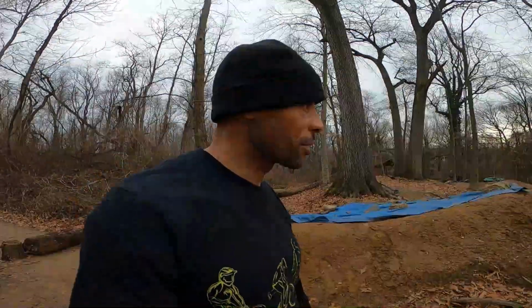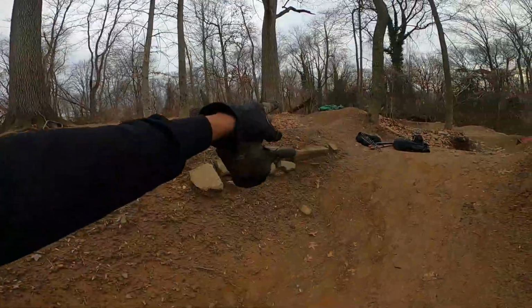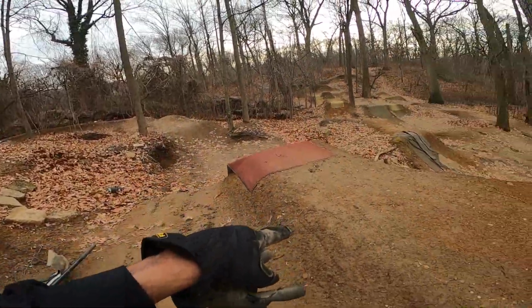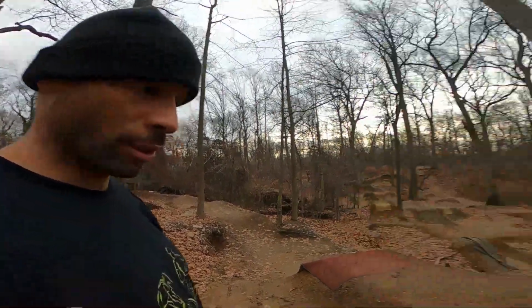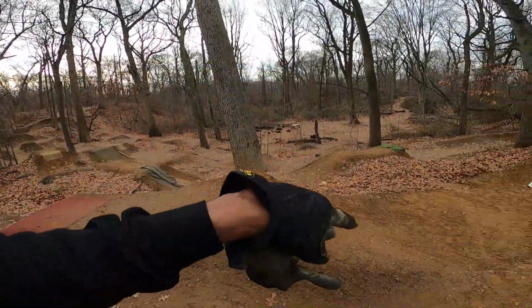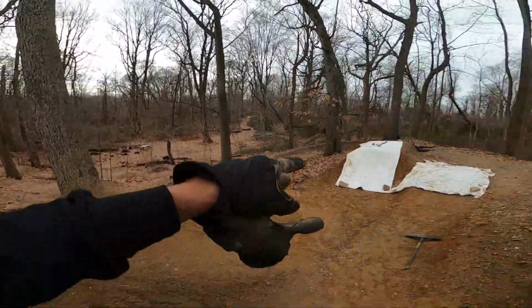But today's mission, since everything is saturated, is we're gonna fix this section of the line here. At least get it started. One of my biggest problems with this section is you come around this, get around that, you have so much speed. When you hit this, you overclear it. We're gonna make that longer because right now it's too short. If you go over it, you have no speed to hit that one the proper way. As long as you hit this right, you can hit that.